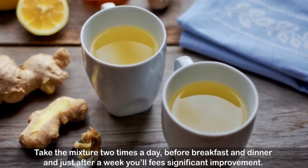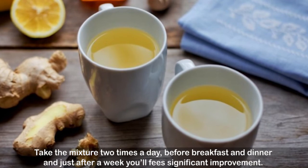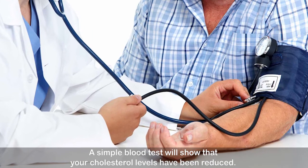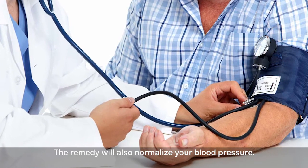Take the mixture 2 times a day, before breakfast and dinner, and just after a week, you'll see significant improvement. A simple blood test will show that your cholesterol levels have been reduced. The remedy will also normalize your blood pressure.